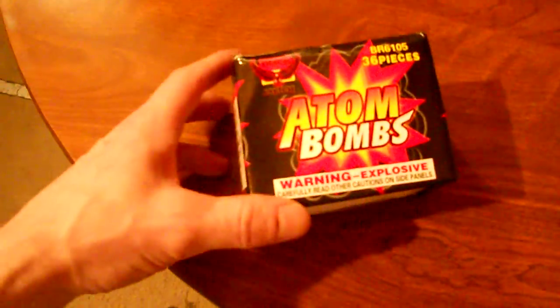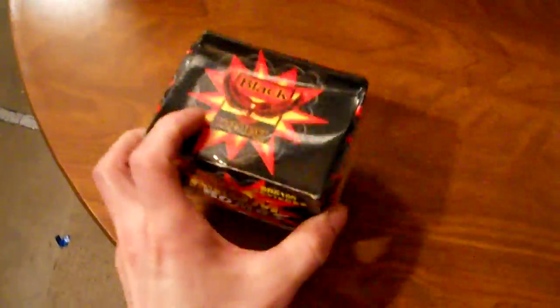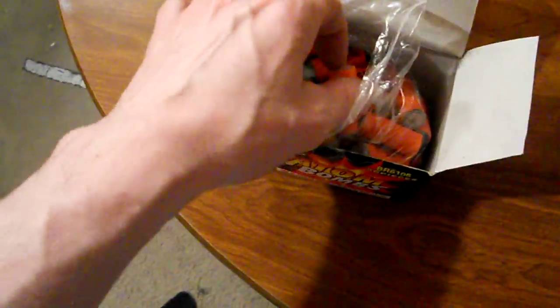Picked these guys up. Some atom bombs made by Black Raptor. Never heard of these before, but when I went to the fireworks stand up on the reservation here, I saw them and I was like, hey, you should let me try one of them out. So the guy there let me try a couple of them out, and they're a lot like those little Big Bobbers I got. They're quite a bit louder than a normal firecracker. I don't know if they're as good as the bling crackers out there, because I guess those are really good, but here's what these look like.